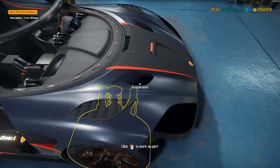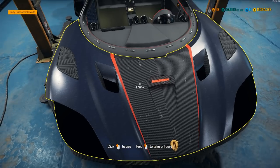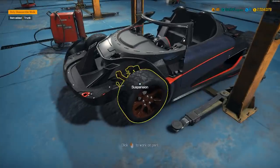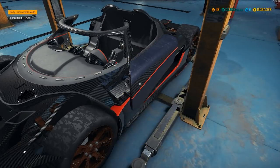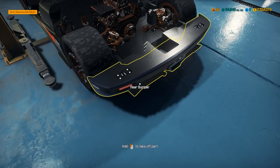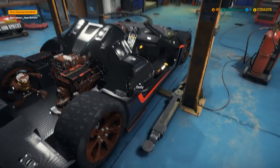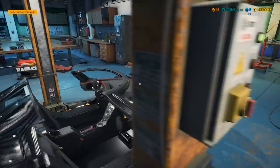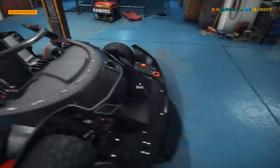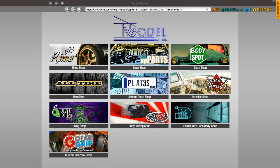Front window needs to be gone. Let's go ahead and get rid of the trunk. What all pieces can we take off? The door. The rear bumper. We want all new pieces put on this vehicle. Alright, so we're good there. Let's go ahead and hit the tablet.